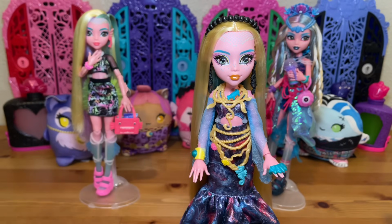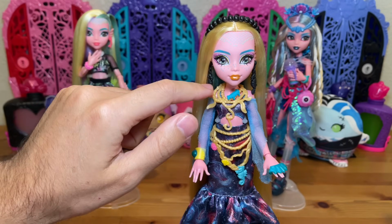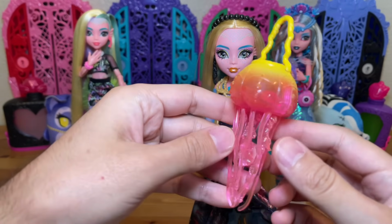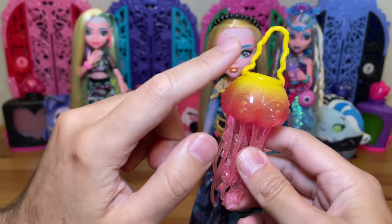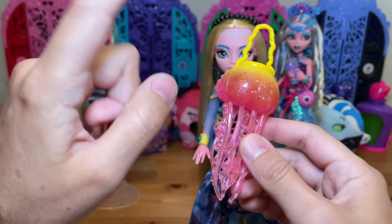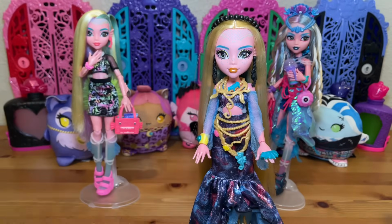I'm going to paint those three pieces, probably paint the headband and the earrings, and I might even try to paint and accessorize this jellyfish purse. I love this purse. It's so cool. So I don't know what I can do to it, but that is what I want to do in today's video. I think it's fun.